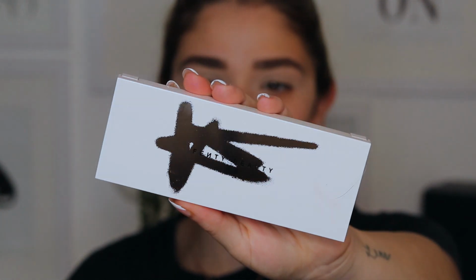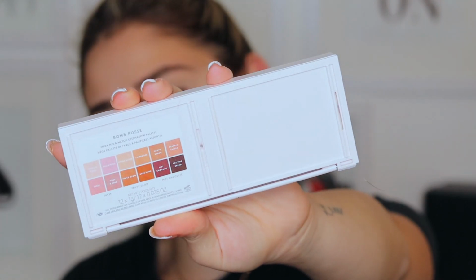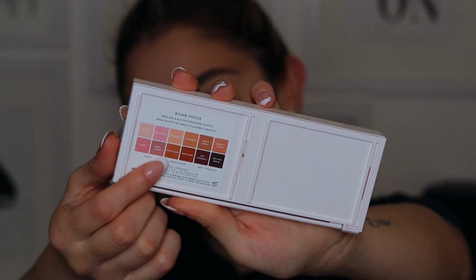So here is the palette that we're going to use on the eyes today. This is the new palette by Fenty Beauty. This is what it looks like. It's so pretty. I just want to shout out the back of this palette real quick because you can see that the shade names are color coordinated, which I think is really, really awesome.